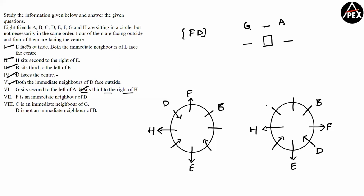And C is an immediate neighbor of G. So GC is another thing. Now can we have G here in this case, for example? No, because G sits second to the left of A. So if G is sitting here, A should either sit here or here. Yes, correct. So G cannot be there. So G can only be here.